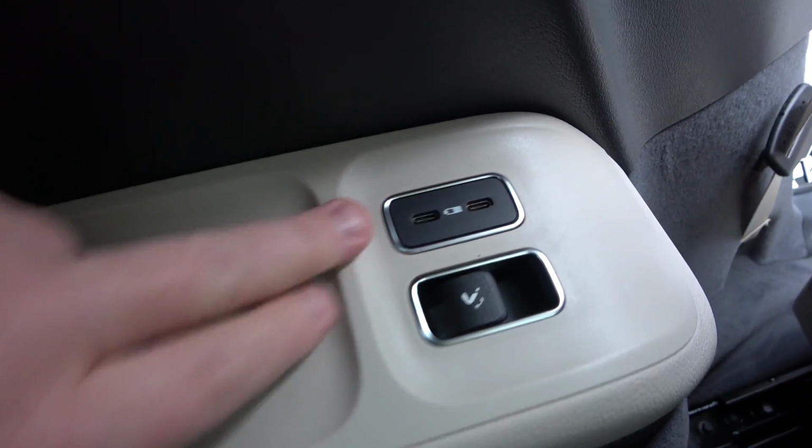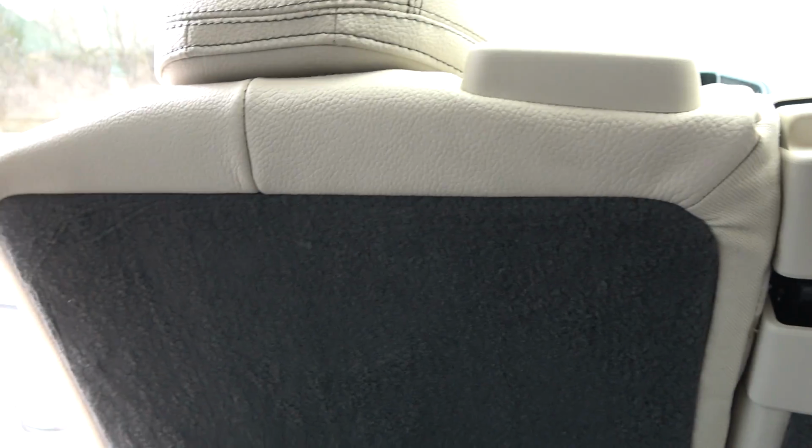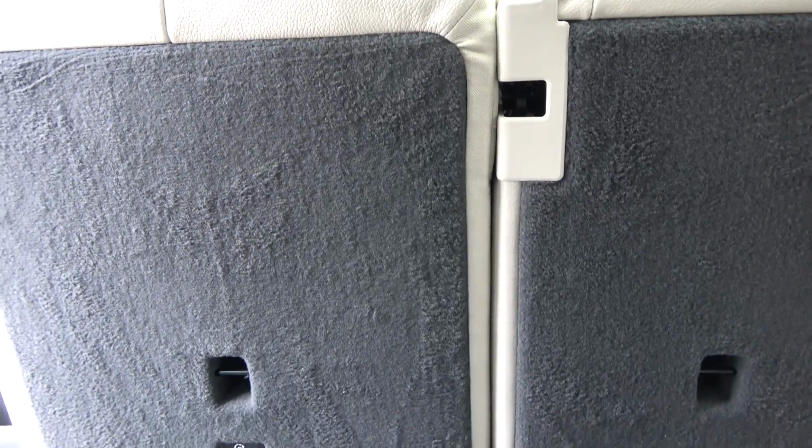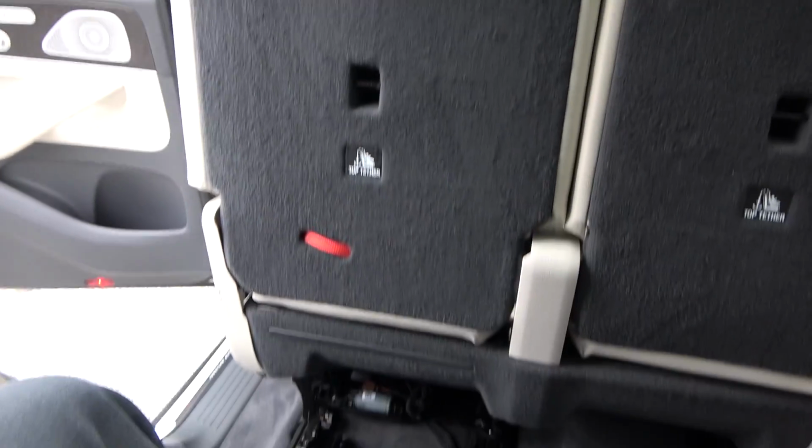And if I want to charge stuff, we got little charging ports here. We got cup holders right there. So to get out, just use this button right here. Push the second row seat forward. I mean, it takes a little while, but whatever. I mean, it's still nice. Although it's a little tight to get out here.